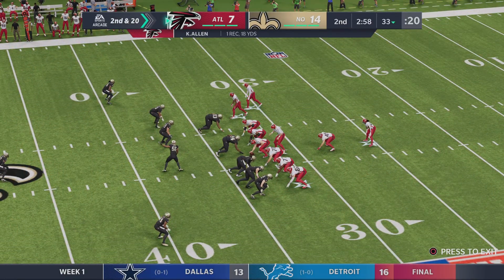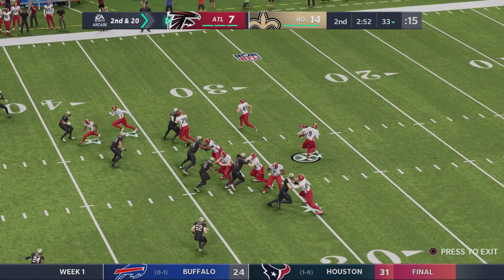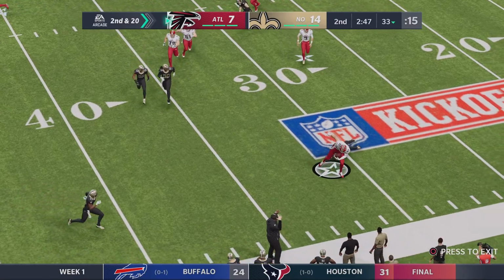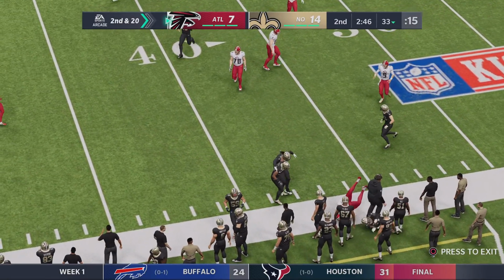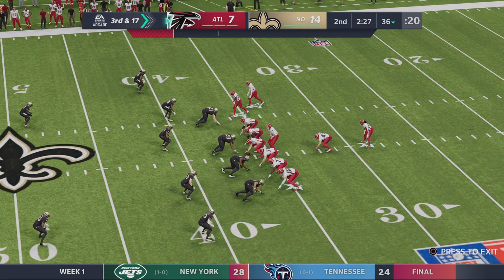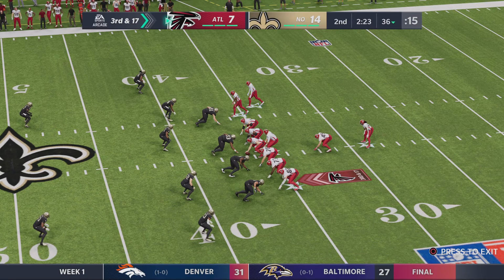Tremendous read and reaction by the defensive tackle, and frankly, partner, it's not that often the DTs have that type of easy access back to the quarterback. Never bought the play-action fake. And he finds his tight end, Graham, and he gets this up across the 35 before he's out of bounds. Complete to Jimmy Graham. A 3-yard gain on the play.